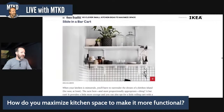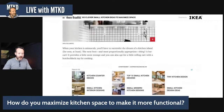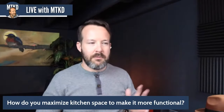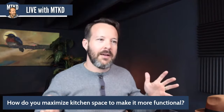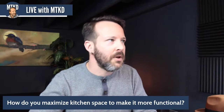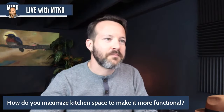A slide-in bar cart. And this isn't a picture of a bar cart, so I don't even know what they're talking about. But actually, that is a good idea. If you have been to IKEA, or wherever, they have a lot of great island carts, and they're small, and they can be used, you know, to do that. So that might be a good one. Let's jump back over here because I don't know. This is funny.